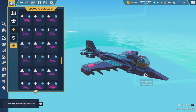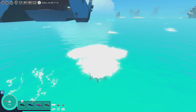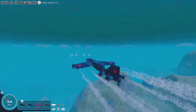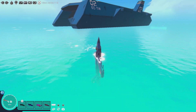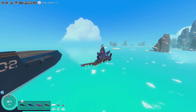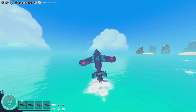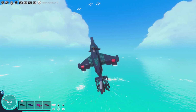Next up we have the Kitten Jet Mark 11U, which is an amphibious jet. This is my first amphibious jet, so I wanted to show it off. And as you can see, it works just fine underwater, although fairly slow. And I can still hear propulsion noises from those destroyed torpedoes, so I'm gonna go over this way. And we are clattering a bit because something's amiss here. Oh, I see what's wrong.